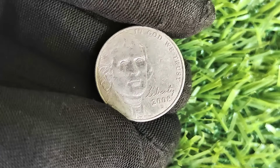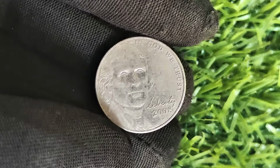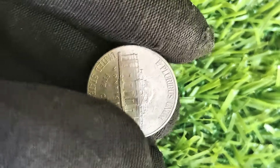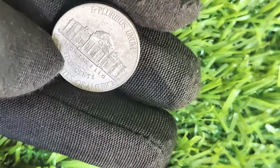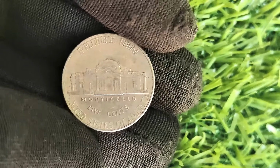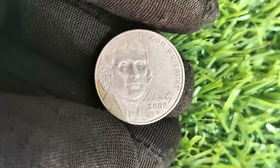Let's start with a question: what if the spare change sitting in your pocket right now could be your golden ticket to financial freedom? Sounds too good to be true, doesn't it? Well, it's not. Right now, there's a 2008 D Jefferson nickel out there that has shocked collectors, auction houses, and even the US Mint. And yes, it could be worth millions.